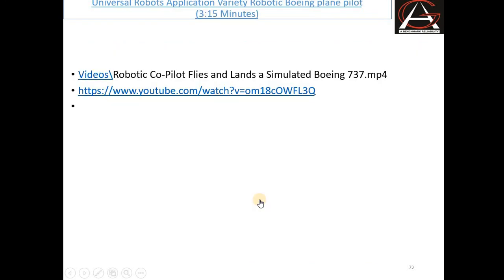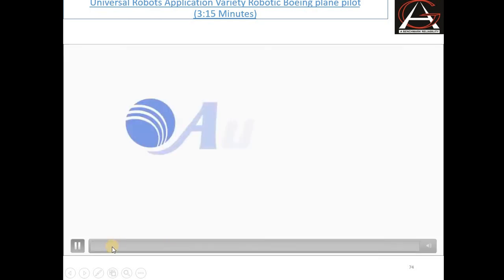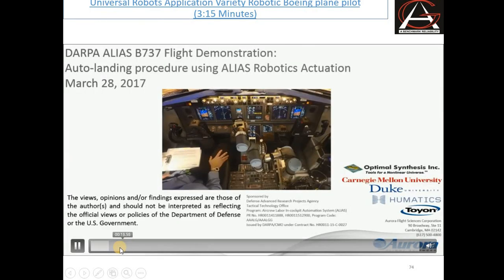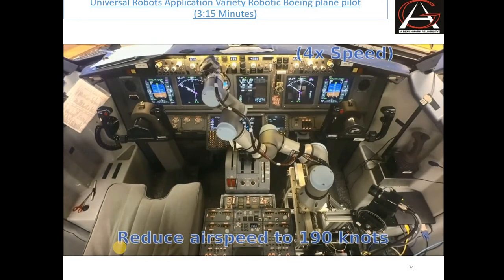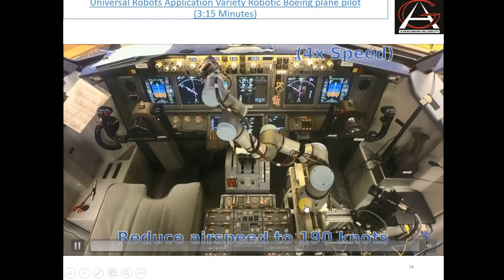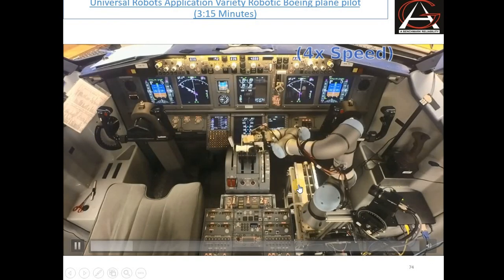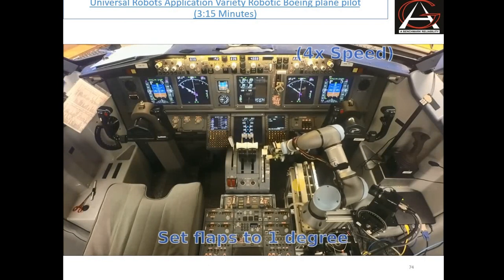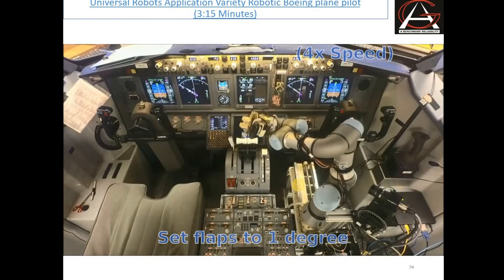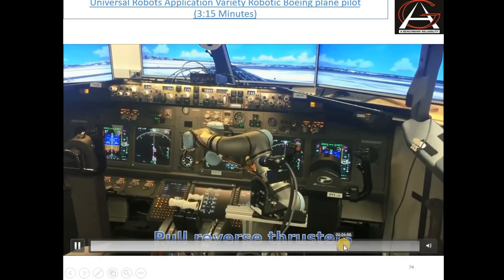Okay, let's see some more advanced applications. Here is a simulation of an airplane, and a UR3 robot is installed on a linear robot or cylindrical robot, which is doing the actions that are usually done by an airplane pilot, and it's going to land this plane in a simulation environment.